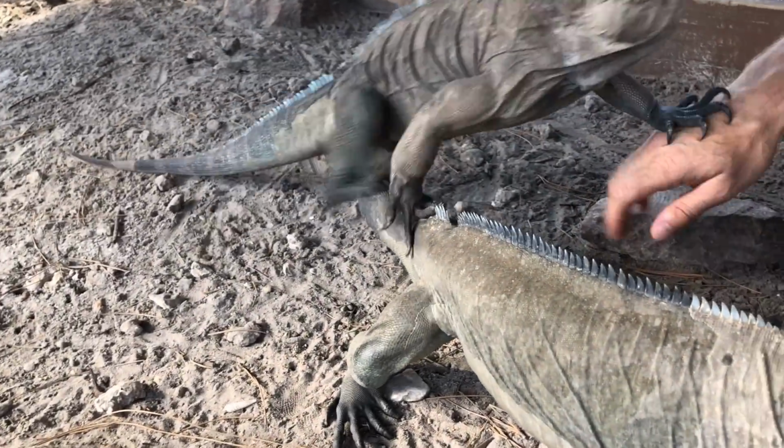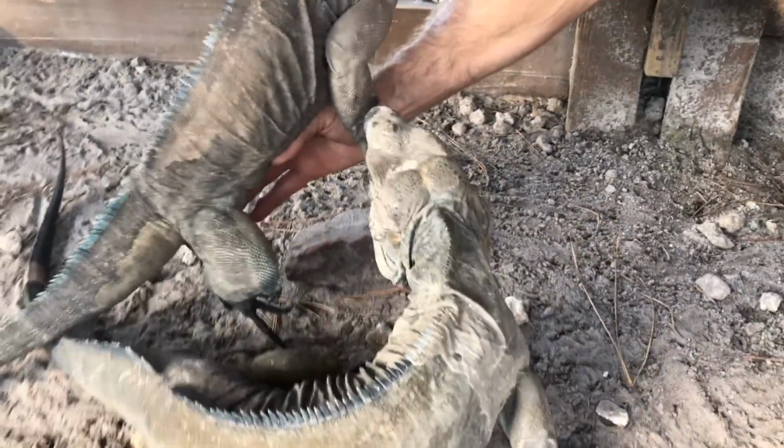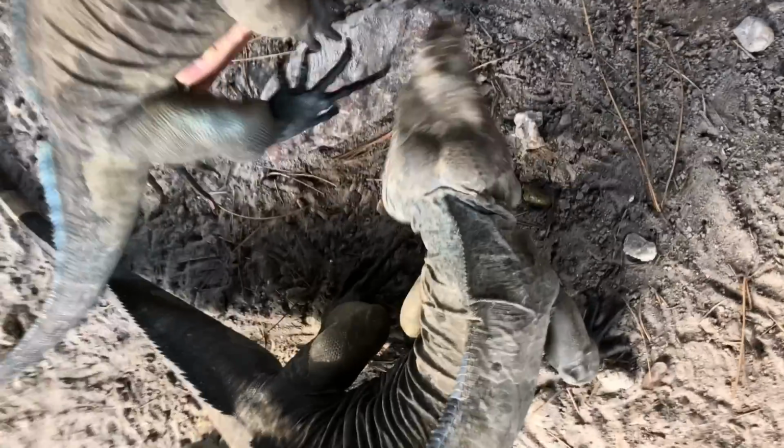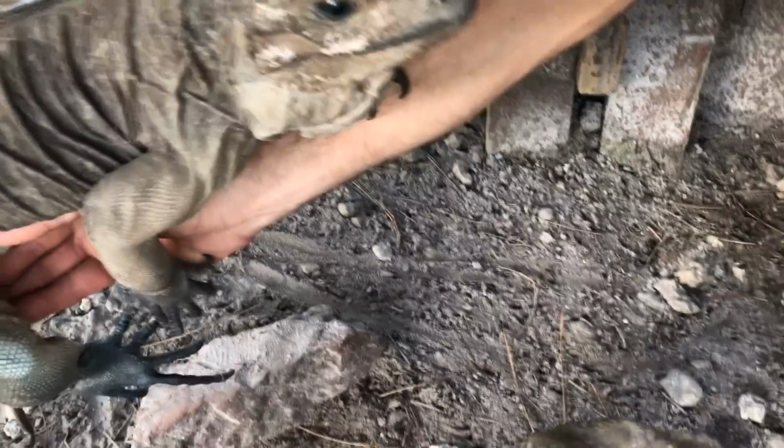And here comes Petra. Yeah, come here. She's looking for some food. You looking for some food? They're going to have a little bit of a squabble. I don't know, but there's Petro, and you can see his head's a little bit bigger than hers. She's beautiful. These are multi-horned Rhino iguanas. Look at her face. Look at that face.